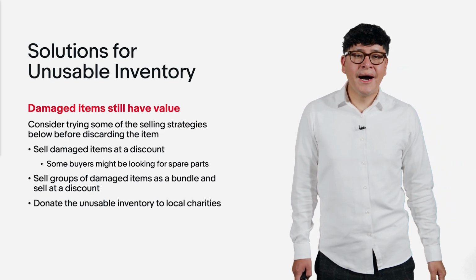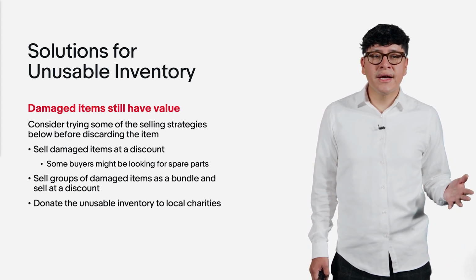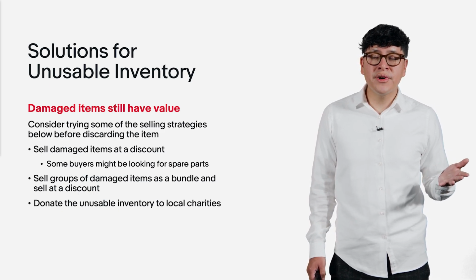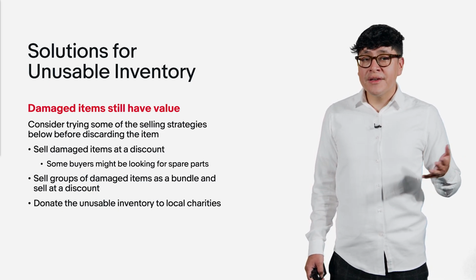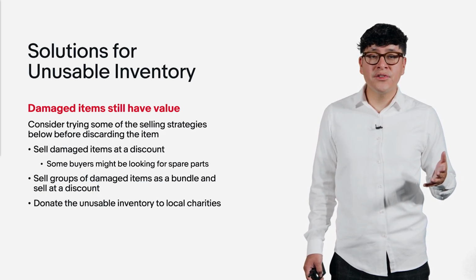And now, in case there is something that you cannot use, or maybe it's just a little too damaged for your own personal store, consider giving your unused inventory to charities.